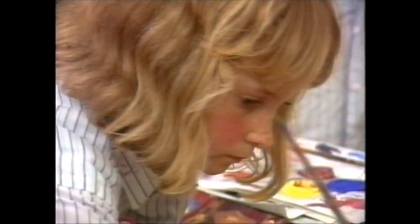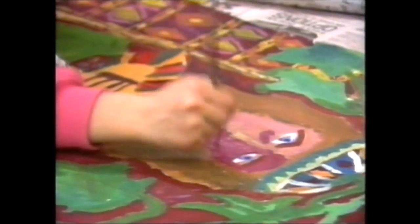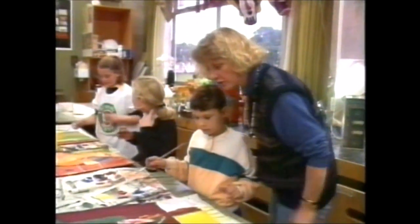Mum, look at her hands. That's better. Oh, well done over here. The hands are holding the instrument. Where's her hand there, dear?